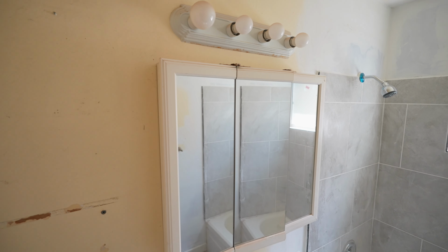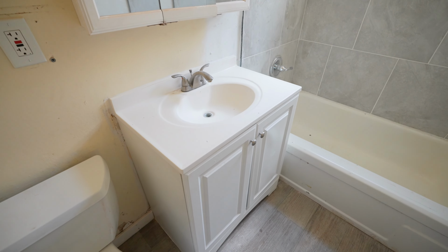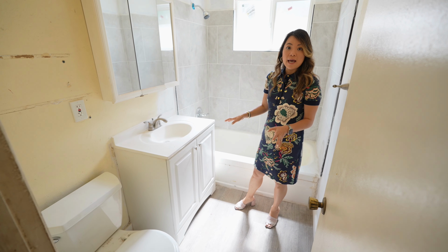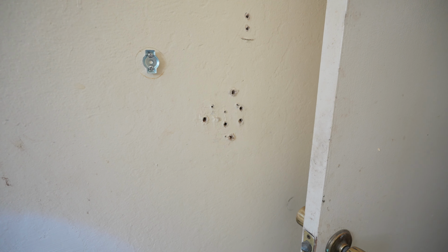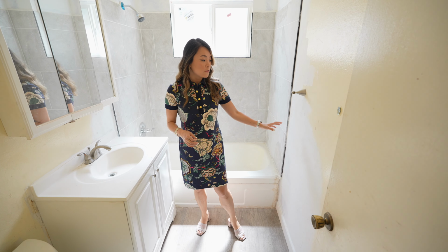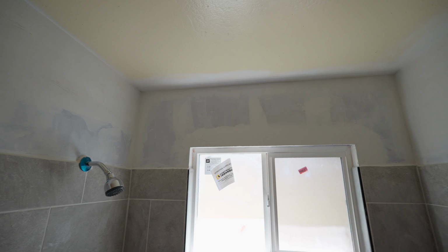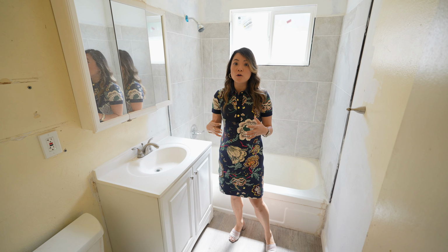You can see the vanity light and the medicine cabinet don't really age very well, and this vanity, the cabinet doors have a big gap in the middle, so it definitely has to be replaced. And there are a lot of holes in the wall that have to be patched, and the paint is not done right. Over here, a big chunk is missing. Also, the top of the shower is not really painted. So we have a lot of work to do here, but after we give it a makeover, it's going to look so much better.